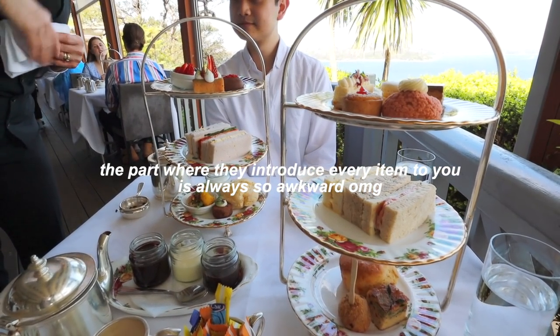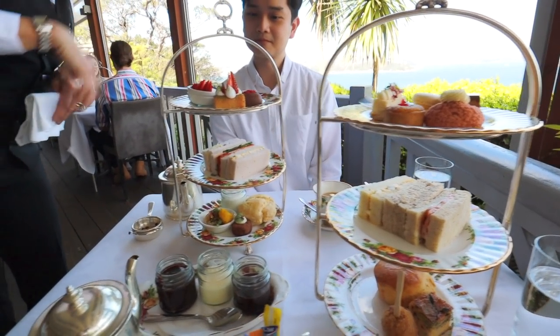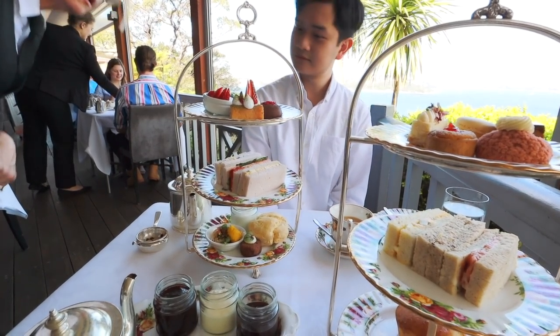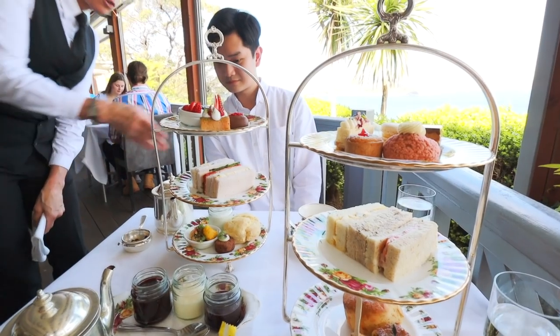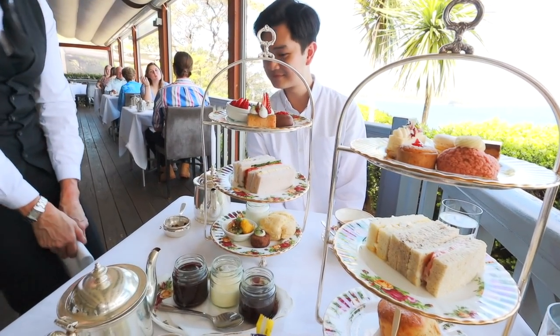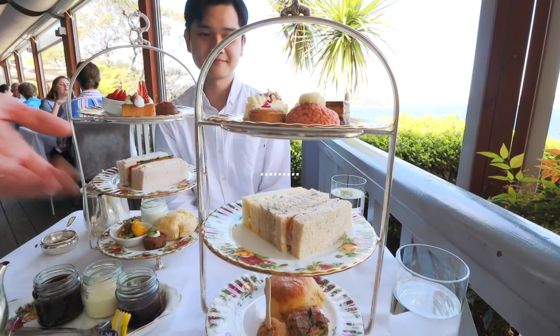Good afternoon. So you got raspberry, chocolate, and peanut butter macaroon. So you got a cucumber salad and vegan cake. Yep. So you got sandwich, egg, chicken, sweet corn, and capsicum with spinach. And you got from the bottom, coconut cream with scones. And this one is the scones. And got a scone with frittata.